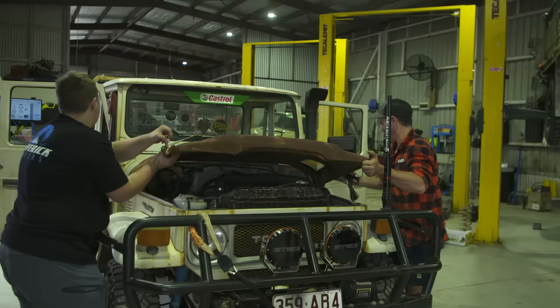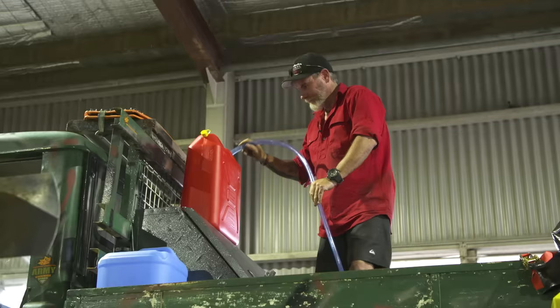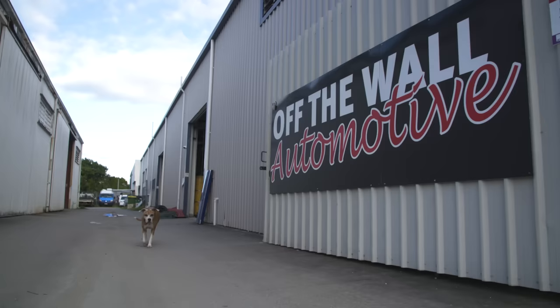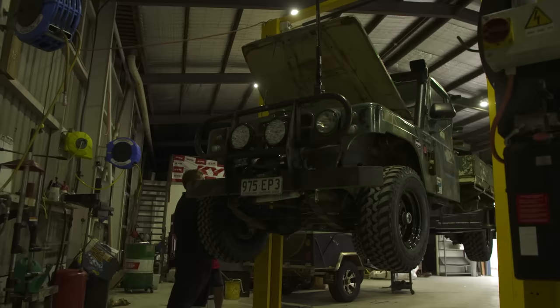A journey to the Cape always means a few last-minute repairs and modifications, and this trip is no exception. We've practically taken over the workshop at Off The Wall in Cairns as we get some classic old rigs ready for the ultimate showdown on Australia's most iconic track.